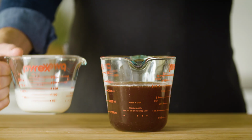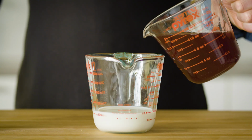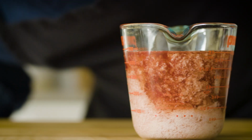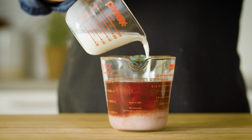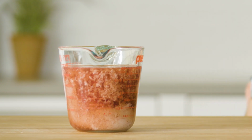In this measuring cup, I'm gonna add the milk to the punch. And in this one, I'm gonna do the opposite and add the punch to the milk. And check this out, it really does matter. Adding the milk to the punch invariably results in a twisted mass of curds suspended irregularly throughout the punch. This happens because the milk comes in contact with the highly acidic punch and it curdles on impact. The result is that only a portion of the punch actually gets clarified.